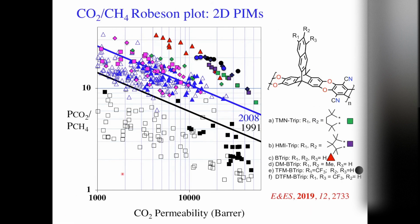But our new benzotriptycene based PIMs really showed a very nice increase in selectivity for this gas pair, particularly the polymer I've just been talking about, the unsubstituted benzotriptycene. And so we've now done what Ingo Pinnau did, and we proposed our own update to the CO2 methane Robeson plot, because in fact Ingo did not propose an update for CO2 methane or CO2 nitrogen, and this just came out last year or so.